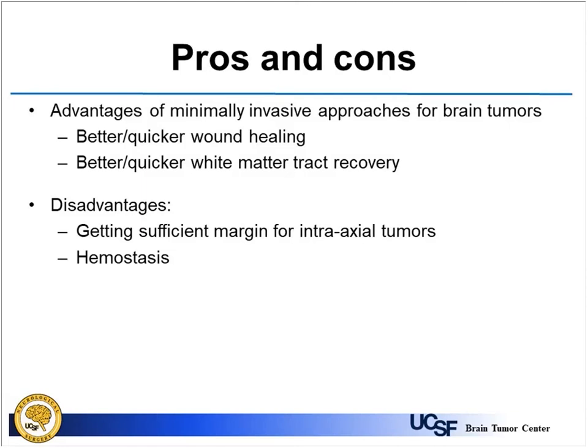for how invasive it is, with tentacles. Would you really be getting a sufficient margin of resection? And there's a whole literature about whether we need to resect more than just the enhancing portion of high-grade gliomas, but if we should be resecting the FLAIR. And once you try, can you really do that through minimally invasive exposure? And then another challenge or potential disadvantage with minimally invasive exposure would be hemostasis. If you get into some bad bleeding and are struggling through minimal exposure, would you need to urgently convert to a craniotomy, and would that put a patient at undue risk?